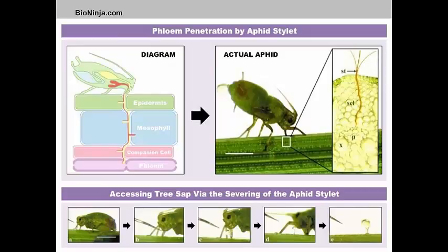I also captured this PowerPoint page from the BioNinja website. Their site is actually dedicated to some laboratory techniques for obtaining pure phloem fluids out of plants. Basically, they let an aphid thread its stylets into the plant to locate the phloem bundles. Once the aphid begins to produce honeydew, they snip the mouthparts, and the phloem fluids continue to be pushed out of the attached stylets by the plant.